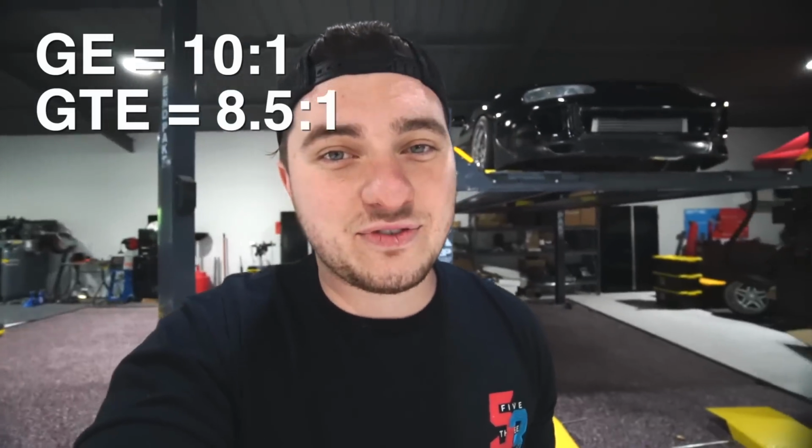Non-VVTi GEs have a 10-to-1 compression ratio. A GTE has an 8.5-to-1 compression ratio. So with stock internals, this car will actually make more power and more aggressive power at low boost especially, but it's made a lot more power and torque than a GTE would, albeit it is a little weaker.